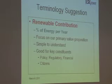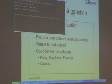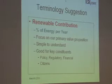Renewable contribution: how much energy does the system make? Let's take a year. That's a really good measure for the economists, for the policy guys to say, yeah, I put a system in, it looks like this, and it's taking 40% of the energy per year. And I would contend, of all the presentations we've seen so far, it's hard for anyone here to say, I know what that system did on a yearly basis, because the data was not presented that way.